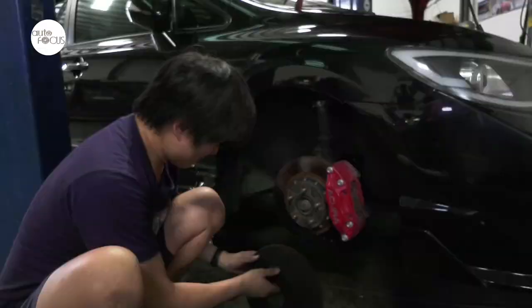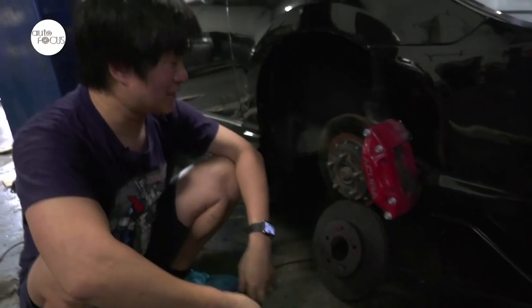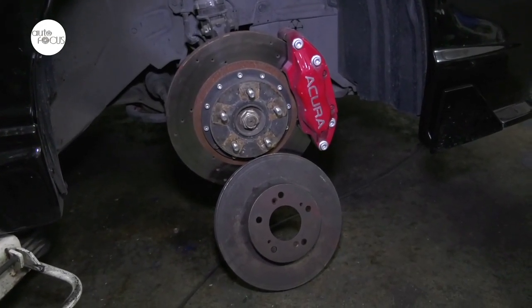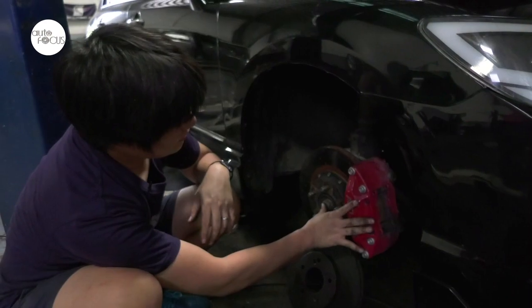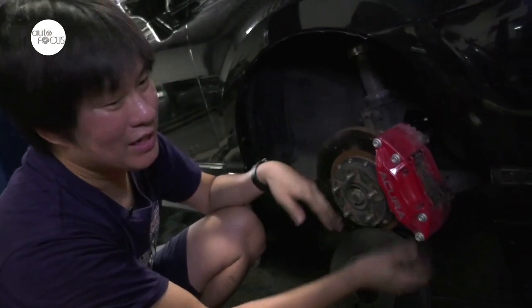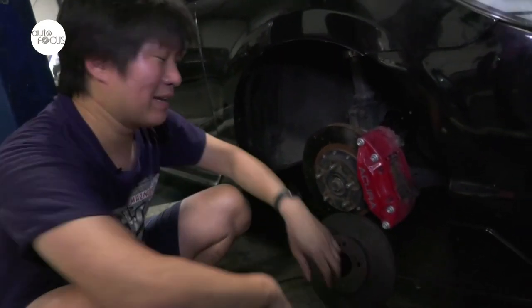That's it. This is a big brake setup. It's bigger than this standard rotor that's supposed to be for this Civic. And the way that it works, very simple, physics. The longer the distance here, this is basically a lever. The longer the distance, the more force you can generate by applying it on the end. So this is it. That's how big brakes work in essence.